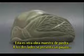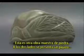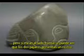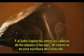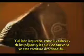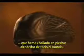This is another masterpiece of stonework. You have on both sides presented one bird, but if you look at the front side, you can see that the two birds present a face, and on the left side, between the bird's head and the wings, you see again this unknown writing which we found on stones from all over the world.